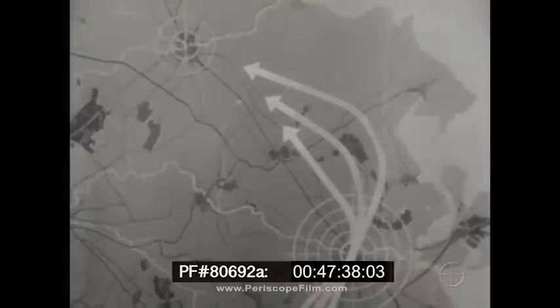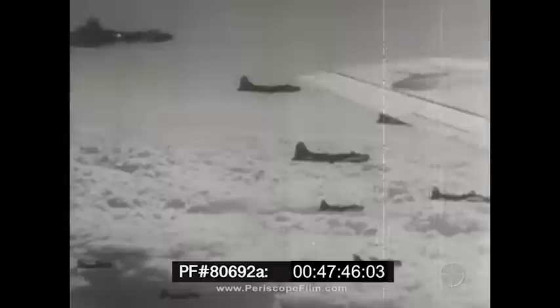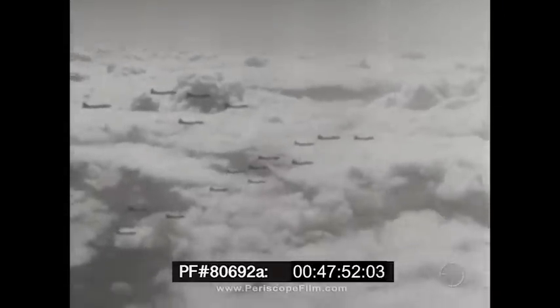The lead group crosses the rally point at a height 1,000 feet lower than bombing altitude. The succeeding groups will close with the lead group as quickly as possible to regain the defensive combat wing formation. The following groups need not necessarily pass exactly over the rally point in regaining wing formation.